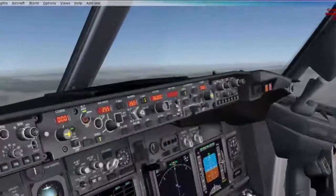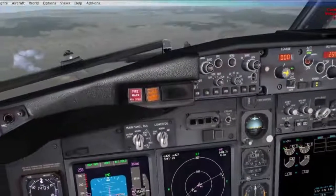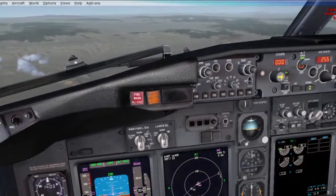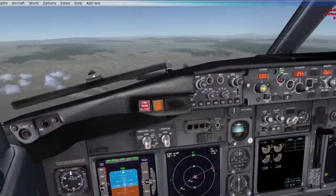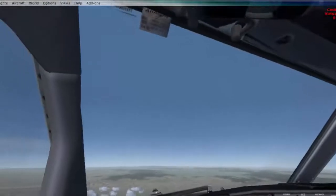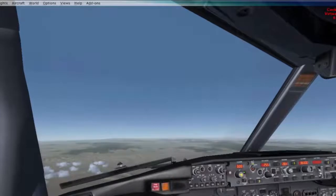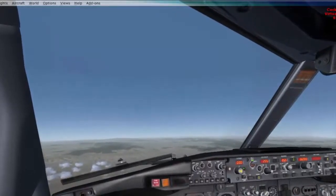So we are about to cross over into Hotel Vector Echo, not X-Ray. I was looking at the centers and approaches, and I found a Los Angeles center, a Los Angeles approach, and I think another Los Angeles center is online. So hopefully they will still be online when we get in.